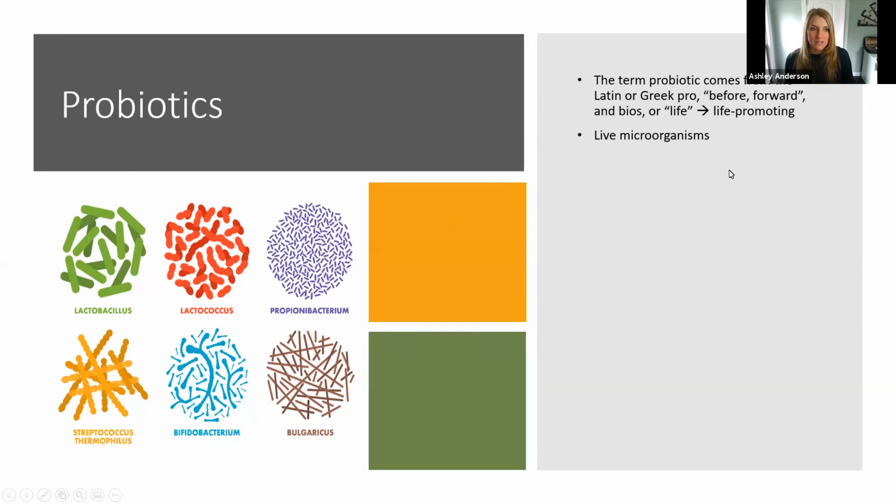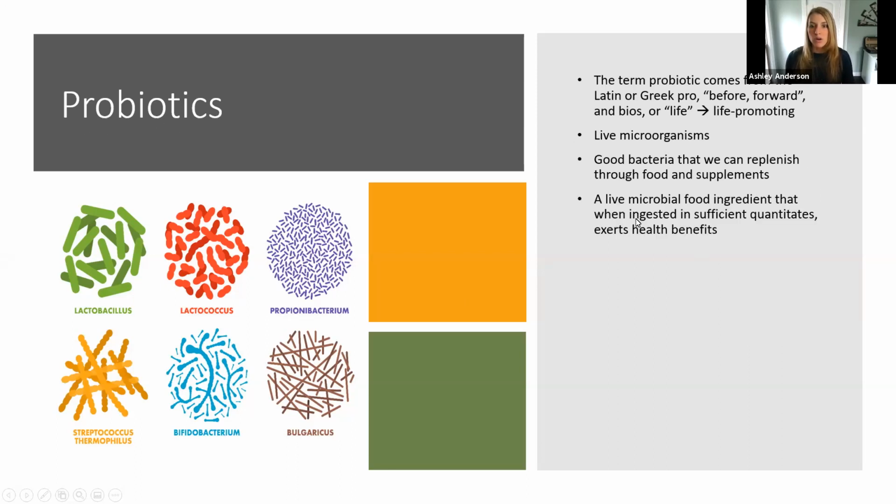Live microorganisms is what probiotics are. So you can kind of see a couple different strains here, what that might look like on a bacterial slide and a microscope. Good bacteria that we can replenish through food and supplements is another definition of probiotics. They are also a live microbial food ingredient that, when ingested in sufficient quantities, exerts health benefits. They must be taken or eaten regularly in order to maintain their benefits, and most often created by fermentation.